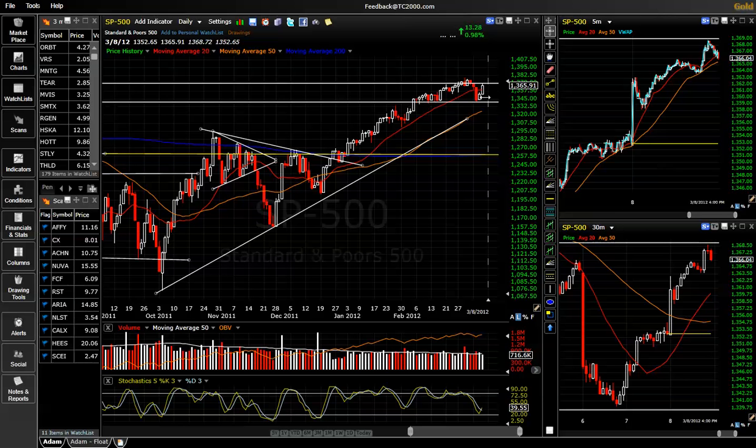Still looking at this nice support we put in, a little support buy here. Market came out of the overbought, worked its way on into the oversold before it started to bounce. Volume's been a little bit light going forward, but as we've seen in the past, it doesn't really matter. People will buy this market up on low volume. That's usually how it works anyway when we're talking about the market, so I wouldn't be too worried about that.